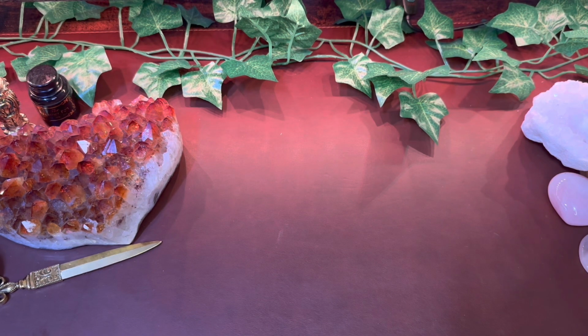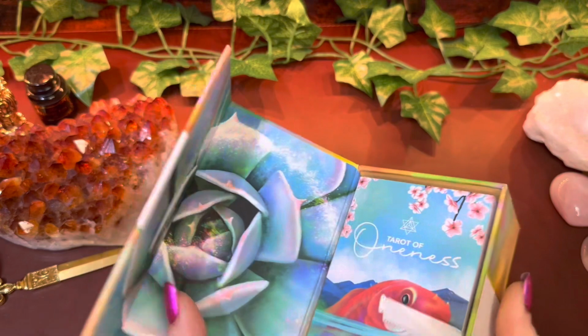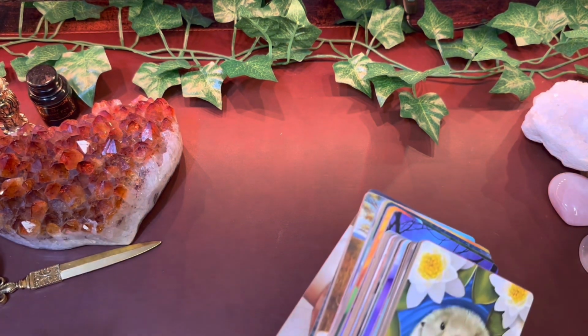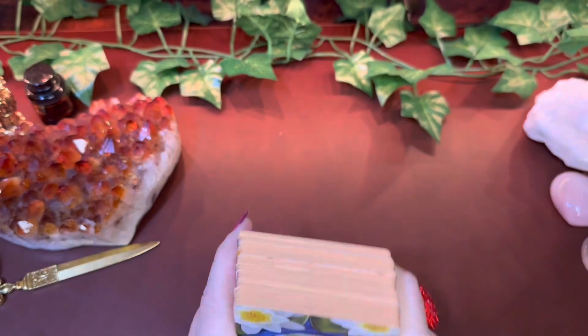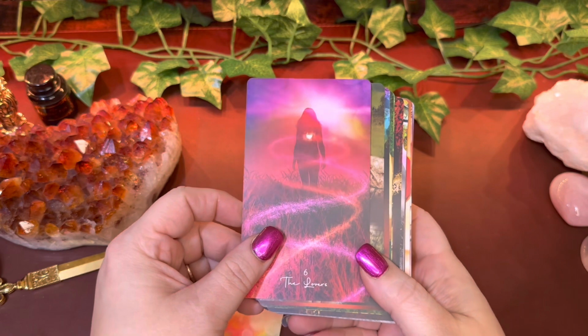Another one I got in December is the Tarot of Oneness. My goodness, this was a Kickstarter. It arrived and, oh no, I didn't back this on Kickstarter. That's right. I purchased it after the fact. I think it's because I had been purchasing too many decks at the same time that this Kickstarter was going, so I didn't want to do it at the same time, but I definitely wanted the deck.